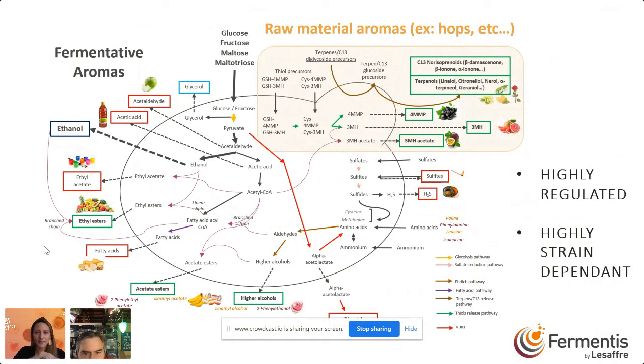And all these reactions are catalyzed by enzymes, and they are highly regulated by the genetics of the yeast, by the conditions, the temperature, the nutrients. So the environment and the yeast strain that you select are really going to give a completely different profile of all these molecules, whether they're positive, like the esters, or negative, like the acetaldehyde, associated with oxidized apple, or the fatty acids, giving a completely different profile for each strain.